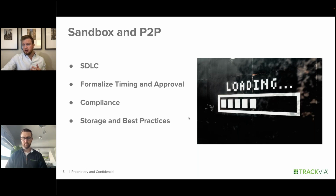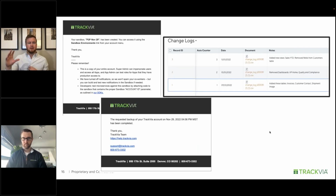And what I'll show here next is a couple of the emails that you receive when creating a promotable sandbox the first time. You're the button clicker in this case. And when you promote, right, we're also announcing the date and times that these happen. What I personally recommend is create a table in TrackVia to house your change logs.